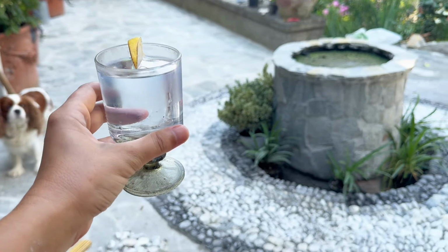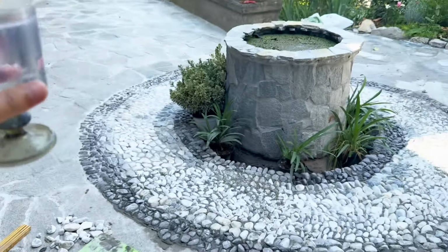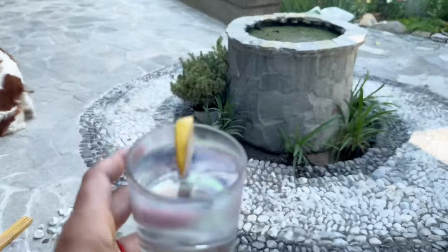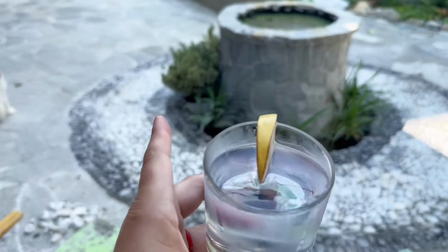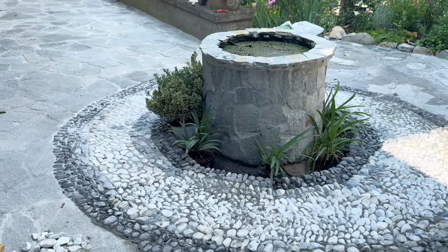And cheers everybody for our new fountain and for the finished piazzetta. Now, you know what that means. I have to go and buy the rest of the plants and soil as well, and just complete this project with the new planting here.